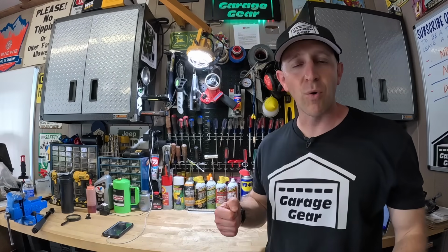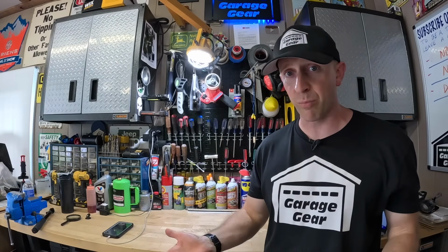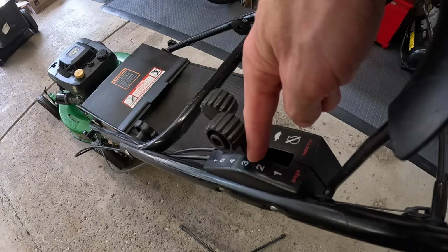Height adjusters. Make sure they work for all the wheels too. Some mowers have issues with their height adjusters not holding. What brands have that problem? Aaron's. Make sure they stay put. And if your mower is self-propelled, be sure to test that drive system. Get that mower going and run it up and down the driveway a few times to make sure everything is moving appropriately. And if it has multiple gears or speeds, test them.